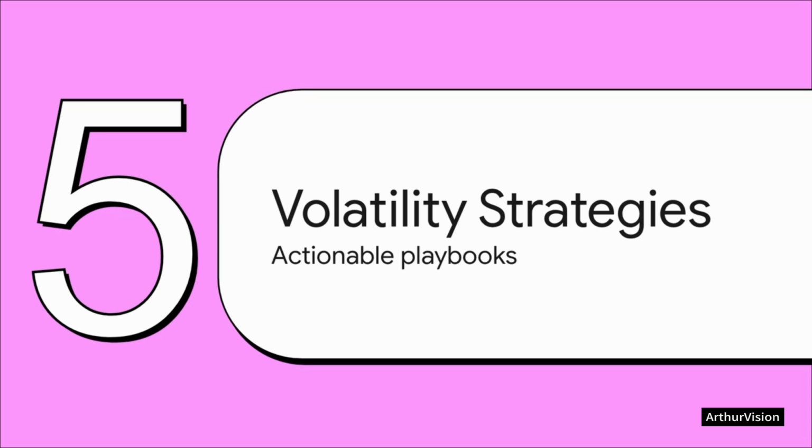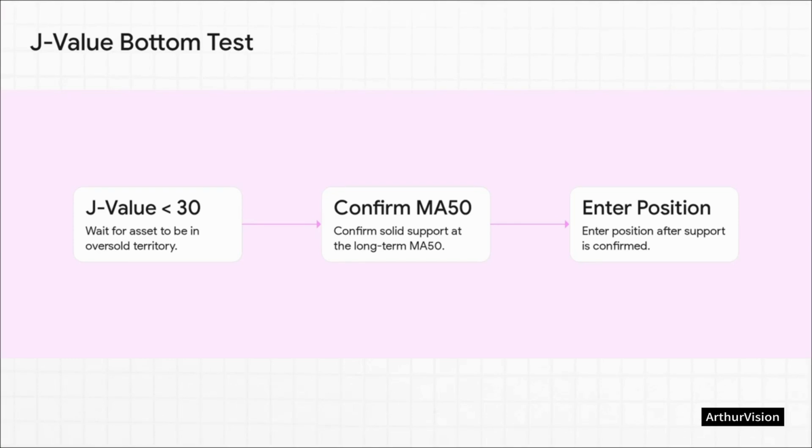Finally, Section 5, Strategies for Upcoming Volatility. Let's pull all this data together into a concrete, actionable playbook. If you're looking to safely enter these hardcore tech stocks during market pullbacks, you need a disciplined system. No guessing. We recommend the highly specific J-value bottom testing method. It's 3 steps. Step 1.